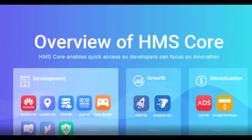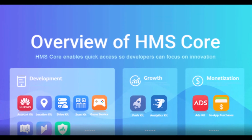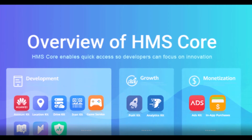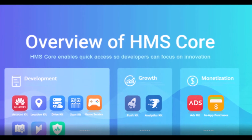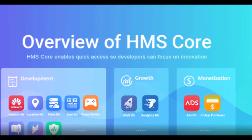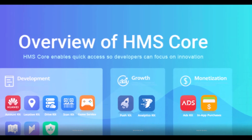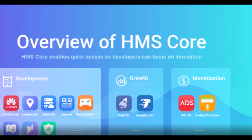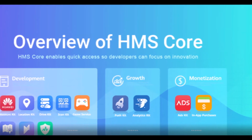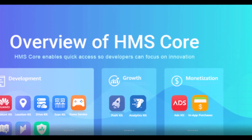Currently, HMS Core grants developers access to 24 HMS Core Kits, 55 services, and 997 APIs, including services such as in-app purchases, account login and game services, push notifications, analytics, monetization, maps, location and more. Developers of HMS Core capabilities and services only need to integrate the HMS software development kit in order to use Huawei's open capabilities.